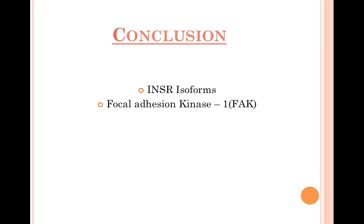To conclude, the result clearly shows that high insulin receptor A and low insulin receptor B contributes to higher proliferation and lower metabolic response in African American breast cancer patients, as seen in figure 1. So different expressions of insulin receptor isoforms represent a potential biological link between breast cancer and diabetes. Insulin receptor substrates and focal adhesion kinase 1 activation also significantly increased in African American and Caucasian women.